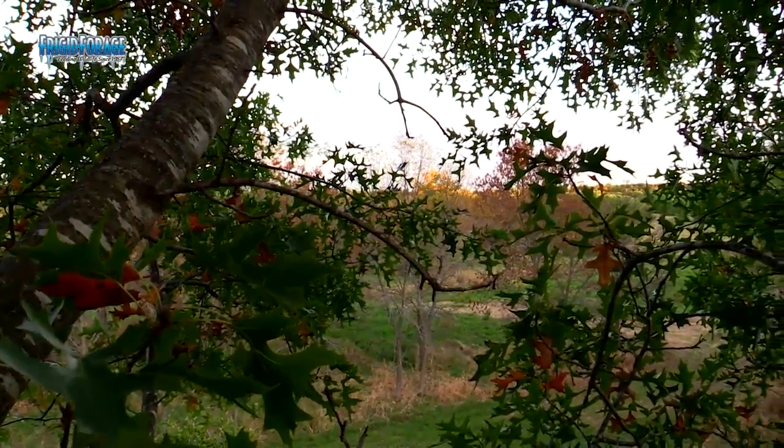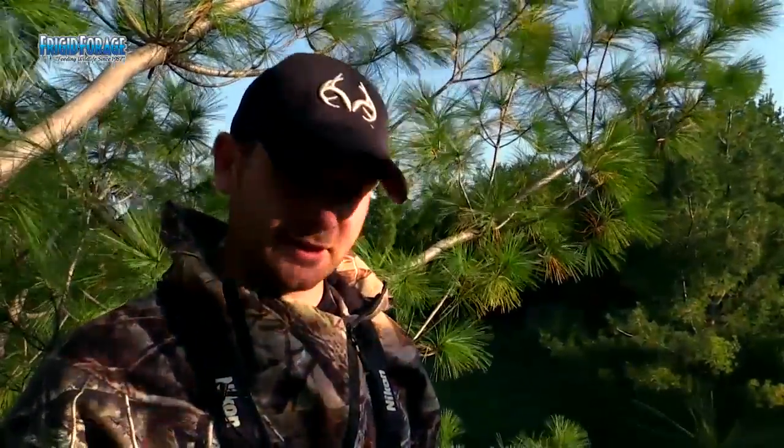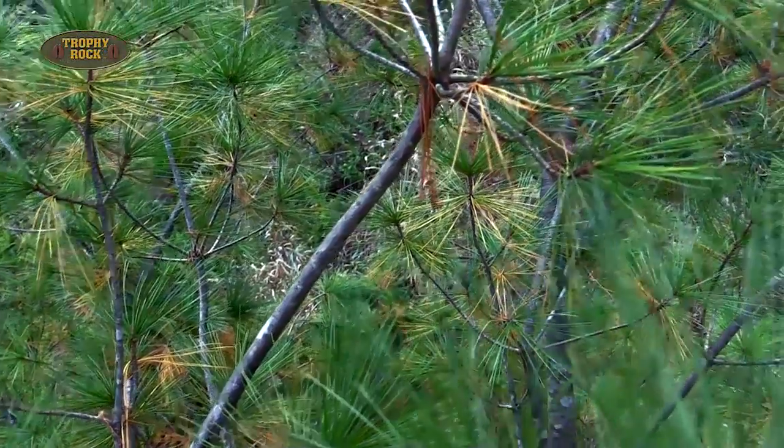But as a hunter, the biggest issue is going to be visibility. Most of the time, you're hunting a pine tree like I am tonight. You can't even see the ground most of the time. There's so much cover below you.